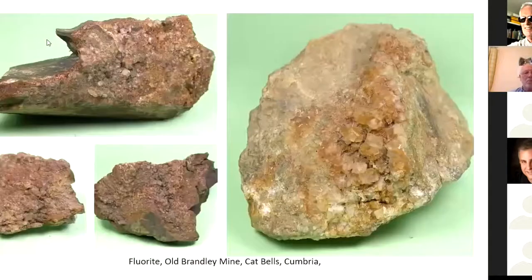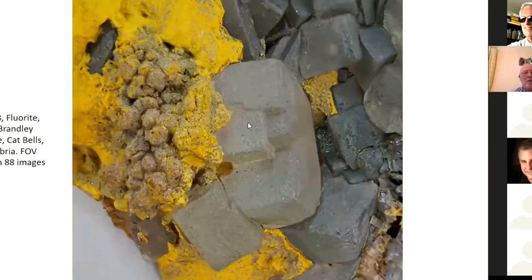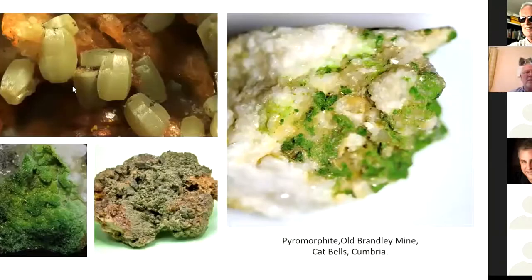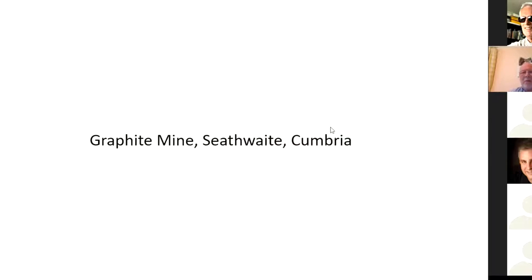Beautiful. Right, this is the old fluorite from 1976, from the dumps at the bottom of the hill. This is the one I got 20 years ago from that area at the top. Another one, but this one's got some sort of coating on it. I couldn't get it off. But this is the pyromorphite from the wall, and these are off the dump. Also, you get quartz. You get a little bit of sericite, but I haven't photographed that.